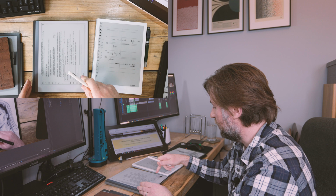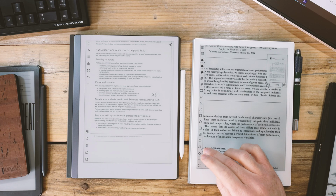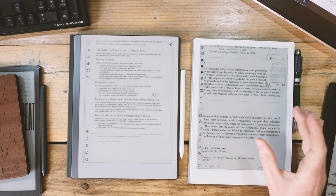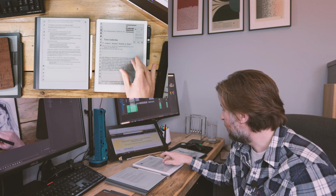There's no automatic rotation though. Recent updates have improved them a little bit, but I still think that we're not in a perfect situation. It's still a little bit of a mess of scaling, and when you do turn that page, it's just not seamless.